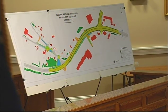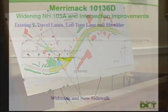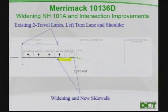Just to give you a little idea, if you look back up at the screen, this is what's happening out there. If we're looking eastbound, this is a cross section of the roadway with the left turn that's out there today. This is probably in the area where there's a left turn developed to go into Home Depot. And there's 2 lanes today, but there'll be a third lane and a shoulder and a sidewalk and then PC Connection down here at the bottom of the hill.